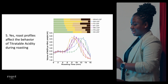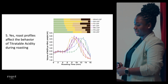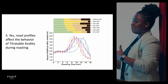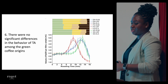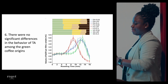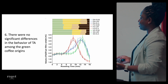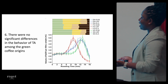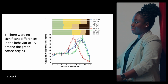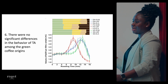So, in short, our take-home message is that the way you roast affects the behavior of the titratable acidity during roasting. But comparing our 3 different origins, we saw that there were no significant differences between the 3 origins in terms of titratable acidity behavior. Now, one hypothesis that we have is that this could be because the initial titratable acidity for all 3 origins was pretty much the same. They were close. So maybe this is why we are seeing no significant differences.